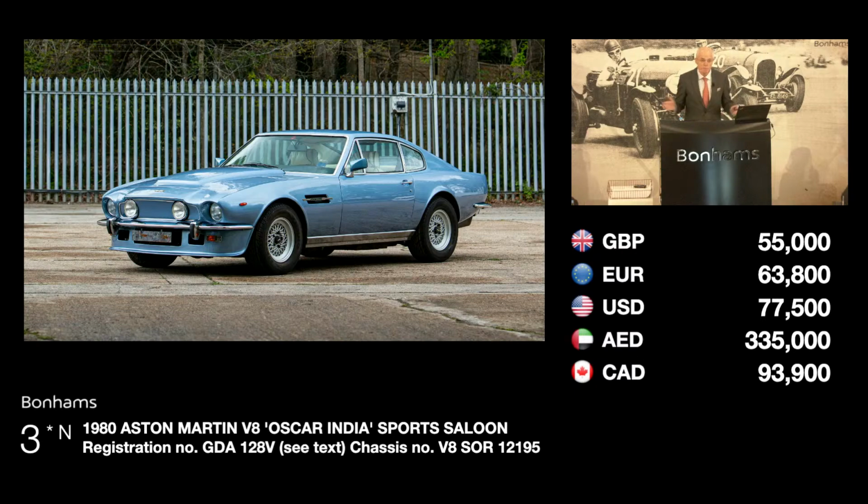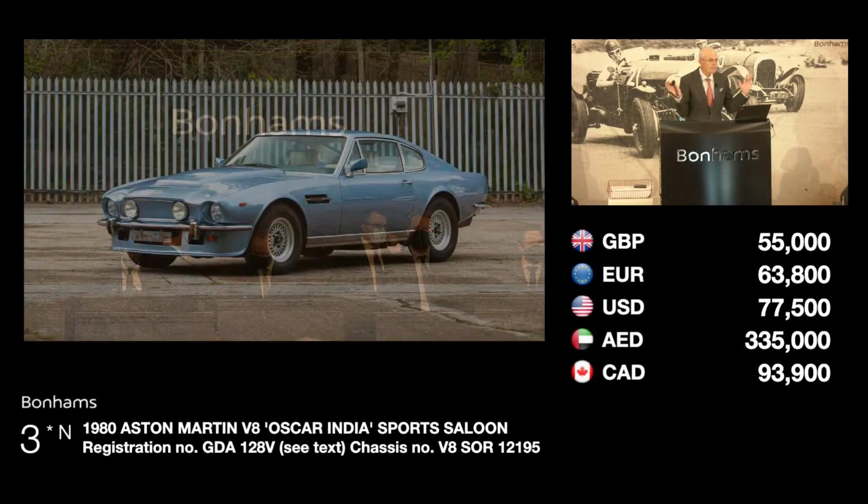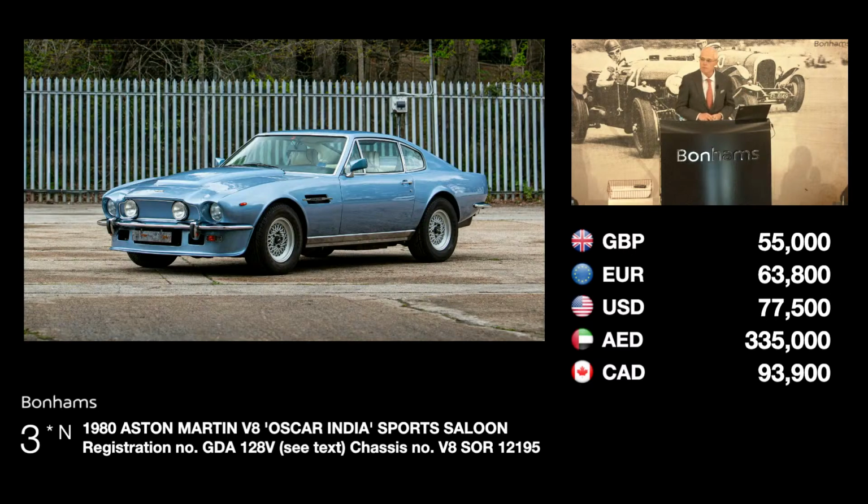55,000. My absentee is clear now. It's all online. £55,000 at 55. Make the next 58, Edith, if it helps. Let's try and make it a little less painful. Bite-sized chunks. 55,000. Take 58 if it helps, but we're at 55.